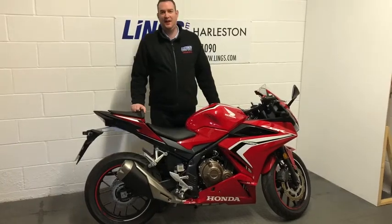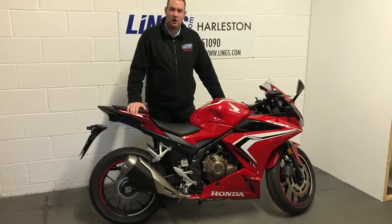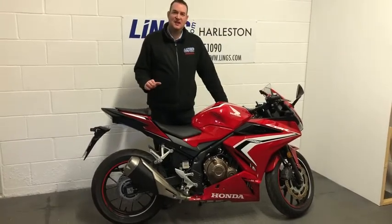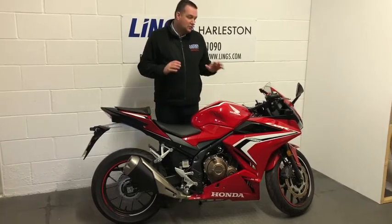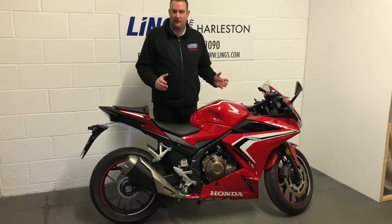Hi, it's Ian at Lins, and today I want to introduce you to this CBR 500R. This is an absolutely fantastic lightweight sports bike. With the 500cc engine, this bike is actually A2 license compliant as well. But look, don't let that fool you, it's really, really capable out on the roads as well. Plenty of power for lots of fun.